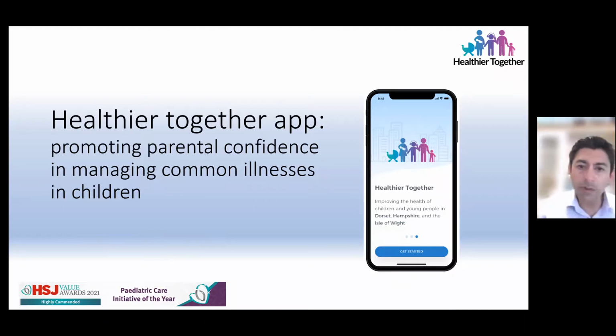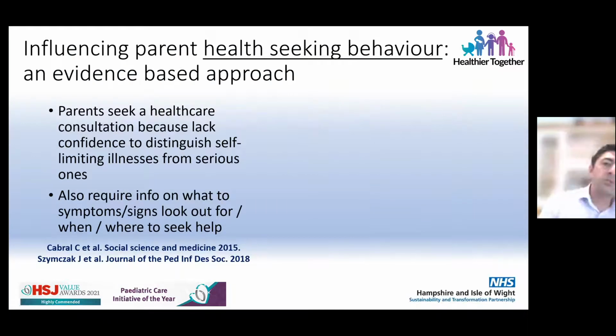The app was developed about 12 months ago to support and build on the Healthier Together program that we've had in place across Hampshire and the Isle of Wight for the past 5 or 6 years. It is based on the evidence around health-seeking behaviour, with a real attempt to influence and inform parental health-seeking behaviour, to try and tackle the ever-rising number of children being brought to primary care and ED with self-limiting common infections and other presentations, whilst trying to identify unwell children in a more timely fashion and get them seen in the right place at the right time.